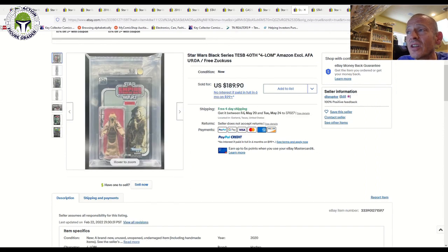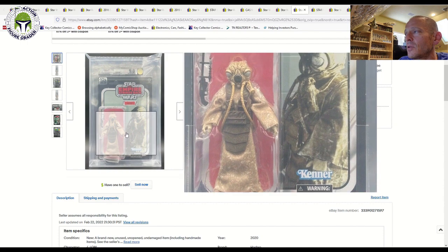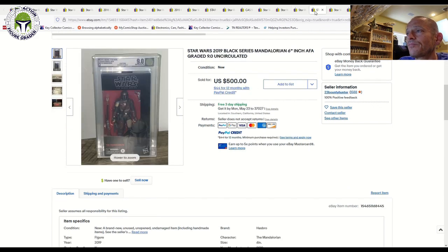And then here was the matching example from that 2-pack. This is an uncirculated 9.0 Forlom. Again, that was an Amazon exclusive. Look how beautiful that looks inside the blister. That is an awesome, awesome example. That one sold for $189.90 with free shipping.